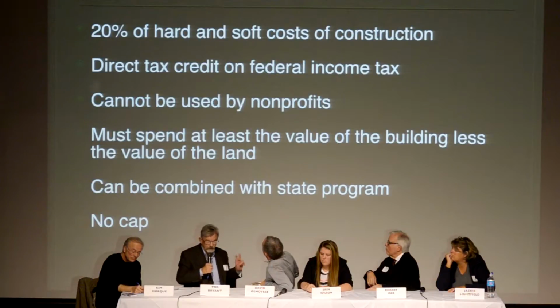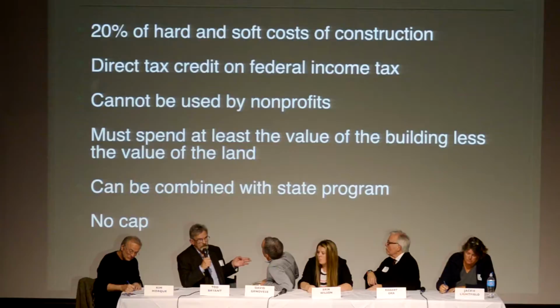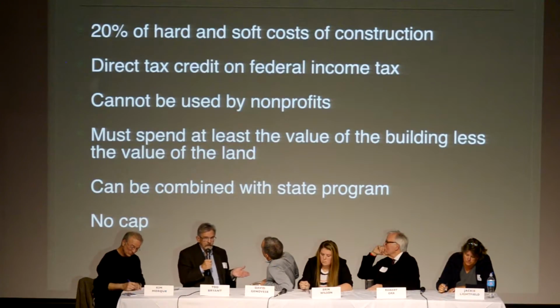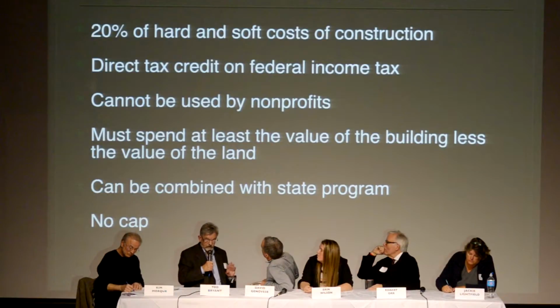Now keep this in mind. It's 20% of the hard and soft cost of construction. So if the rehab is $1 million in cost of construction, you're going to come out with at least $200,000, maybe more, probably more, say $250,000 in straight credits.